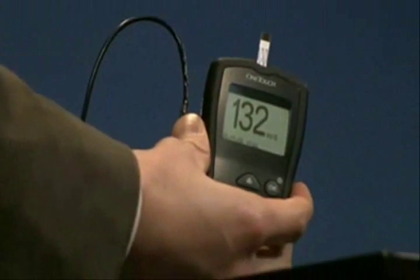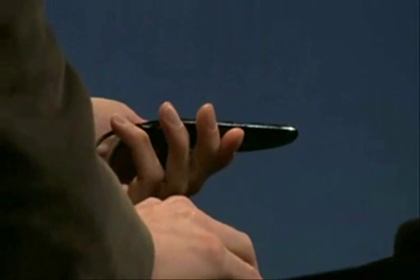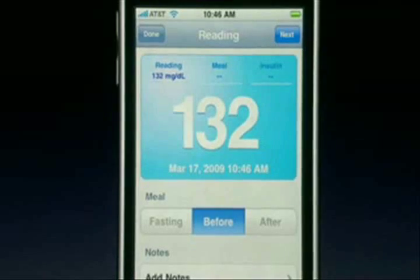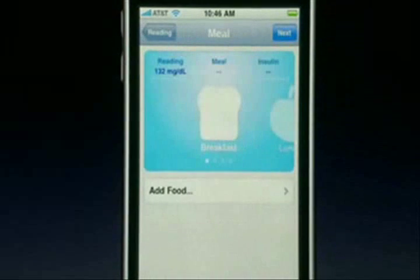Maddie's iPhone is the envy of all her friends. And now she has her reading on her iPhone. Once on the iPhone, Maddie can mark her reading as fasting, before meal, or after meal. She can also add a note. In addition to that, now she needs to understand what it is that she's going to eat for lunch that day. So she proceeds to the meal builder.